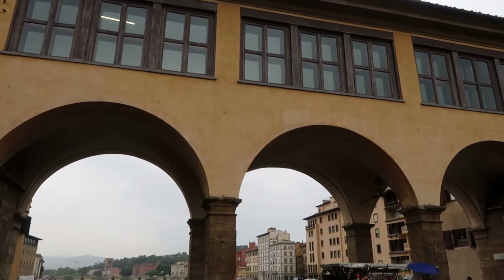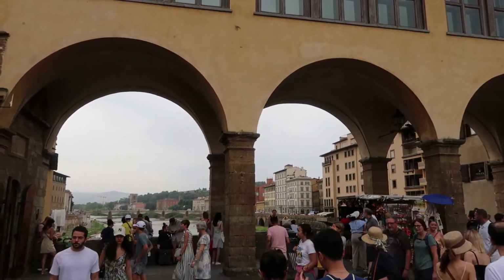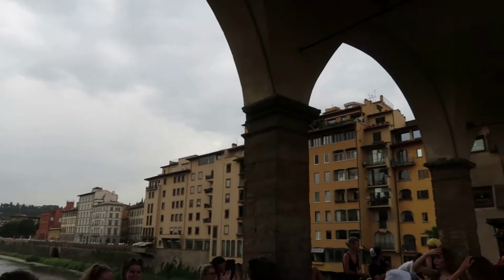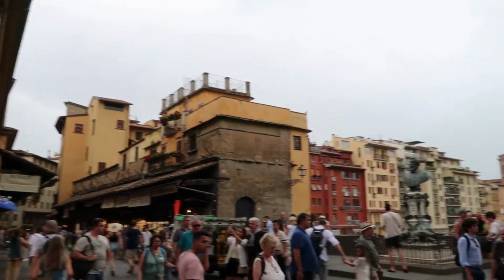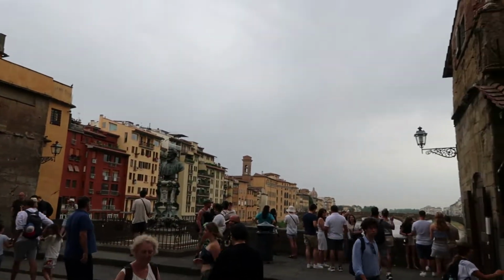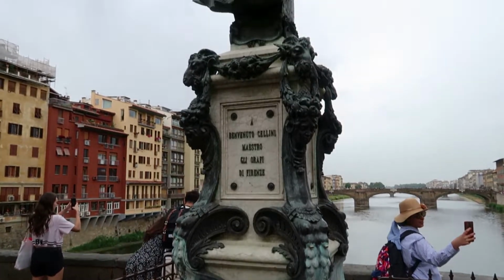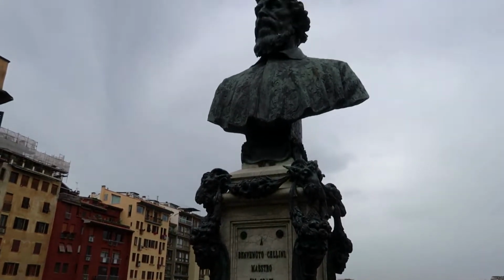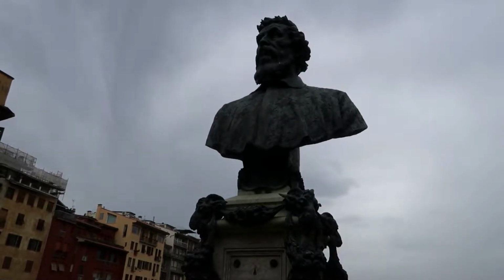There is also an elevated walkway atop the bridge that was added in 1565 so that the Medici family could cross the bridge without having to interact with commoners by literally walking above them. Here's a bust of Benvenuto Cellini on the bridge. He was a famous artist and goldsmith.